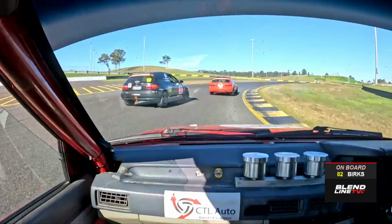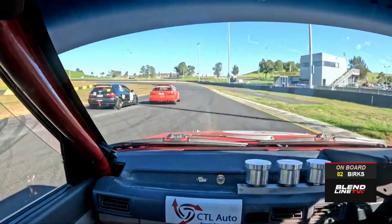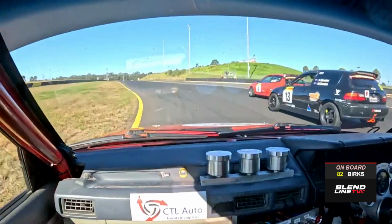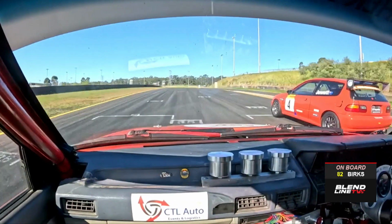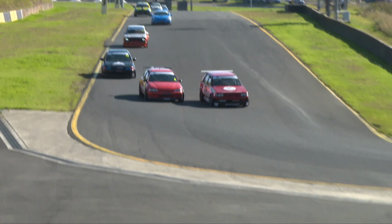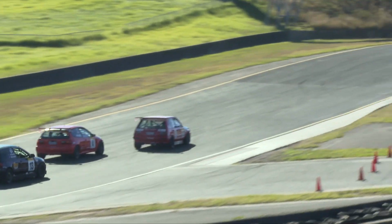No. Matty Burks just rolling out of it a little bit. Now he's going to have a run at him at turn 5. Giattini on Jowett. The two Hondas were so focused on each other that Matty Burks has just got up the inside of the pair of them, and takes the lead. He's leading by turn 6. What a move.